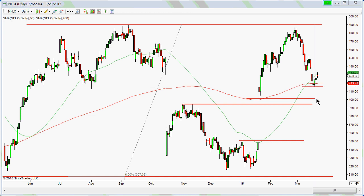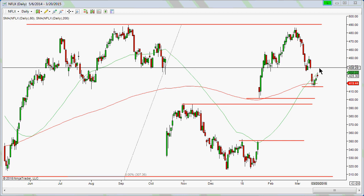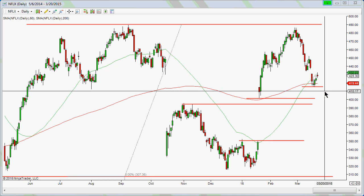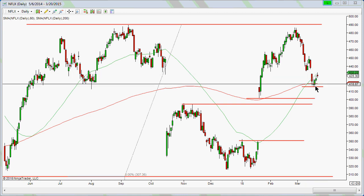If it dropped below here, then I wouldn't be surprised to see it get down to this little gap here between this pivot low and this pivot high. Okay, so we got to watch that. It might come up and fill this gap before it reverses down, because basically this could set up a little bit of an H pattern breakdown. So you got to be careful and watch that, because right now it's kind of dicey on Netflix.